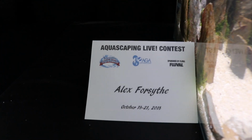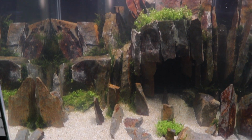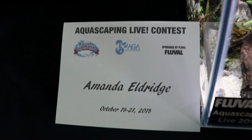And we come on over, and I like the use in this tank. We've got some lighter substrate. I really like this tank because it's very, very different than what anybody else did. The use of the brown rock, it looks like they silicone these rocks together or glued them together. I just thought it was interesting because it was different than what a lot of the other people were doing.